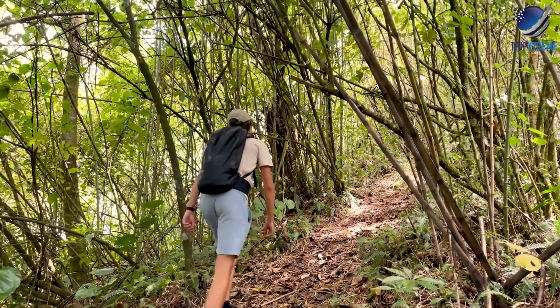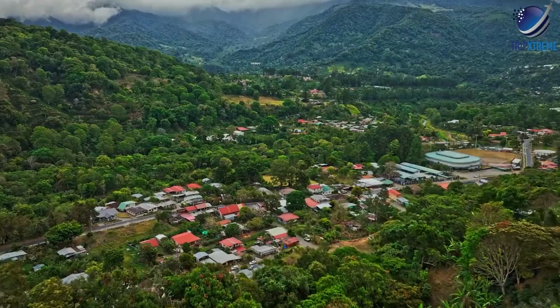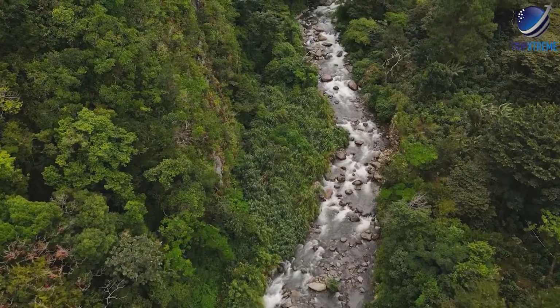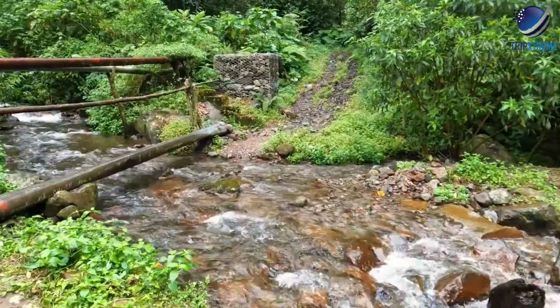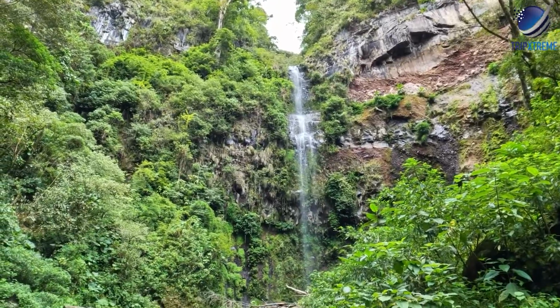Serious hikers can arrange to hike up the Barro volcano, leaving in the wee hours of the morning with a guide to be at the summit for sunrise. You can also tackle hikes like the popular Quetzal Trail, leaving from nearby Volcan Baru National Park, or one of several waterfall hikes off the Loop Road.